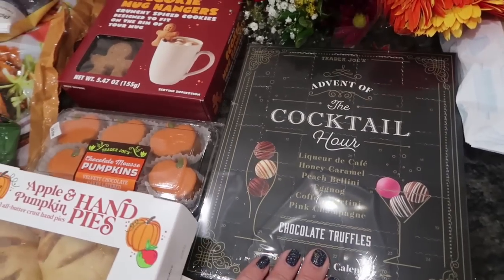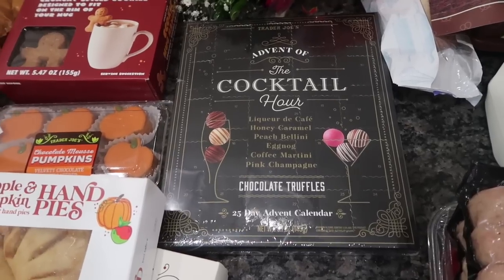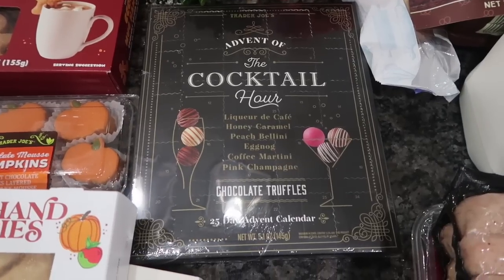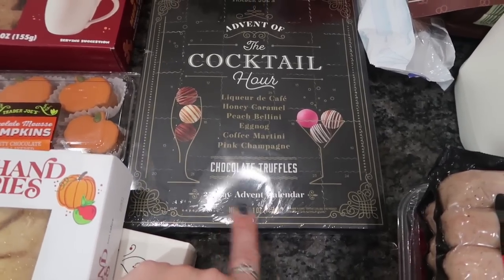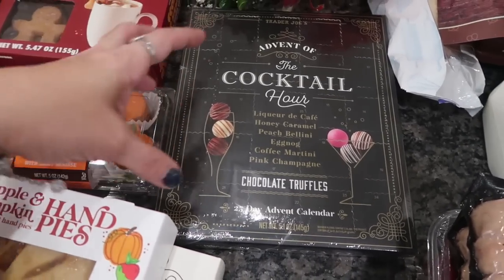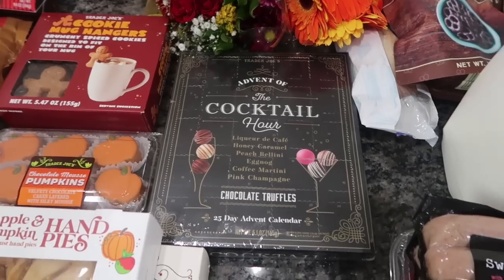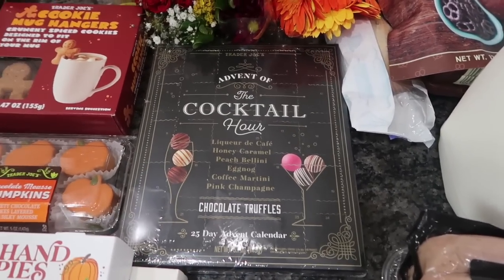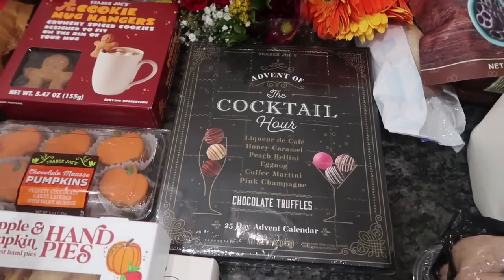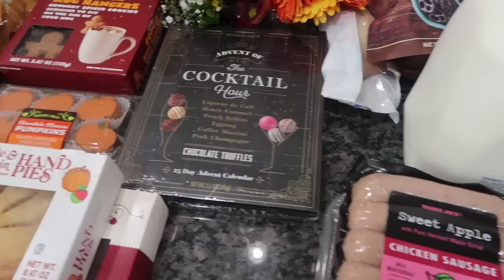All right, advent calendar for the adults. It says Advent of the Cocktail Hour. That sounds so amazing. It says liqueur de cafe, honey caramel, peach bellini, eggnog, coffee martini, and pink champagne are the truffles that are inside. And it says it's a 25-day advent calendar, so you even get one on Christmas. So hubby and I will split it. We'll each take a bite. These look like pretty big chocolates, and I don't need a chocolate every single day. I almost bought the advent calendar again at Costco that we got last year that had a chocolate or a cookie or something in there. I didn't want to do that this year because then that's just something else that's going to be in my face to eat, no temptation. But with this, he can let me take a little nibble and then he could finish it, and it sounds yummy, something that we would want to try. So I did snag that for us.